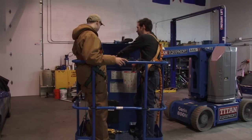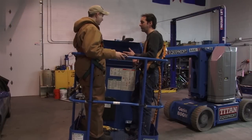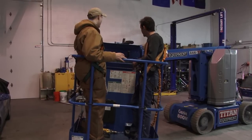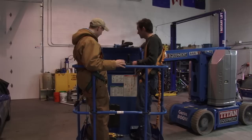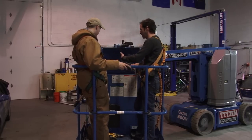Now, we've got this here. This is our bucket tilt, which doesn't make a lot of sense right now because we're turned sideways to the camera. It does not actually tip the bucket, but it tips back at the end of the boom. That's over there. Maybe we can do that in a moment to make things make a little more sense to people.